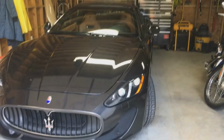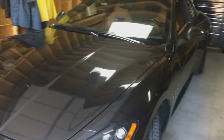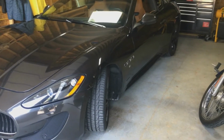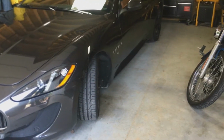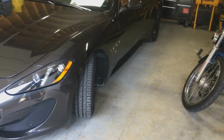Here we got the Maserati Gran Turismo. So this car had its third set of tires replaced at 20,000 miles. Part of the reason is, if you got a heavy foot, you're not gonna get a lot of miles. But there's other reasons why just these tires don't last as long.